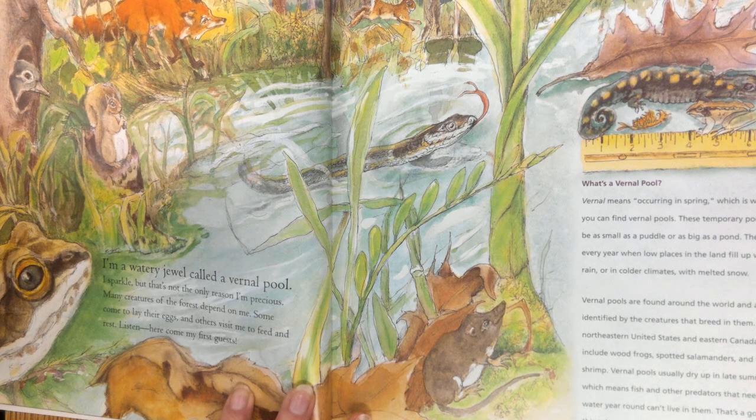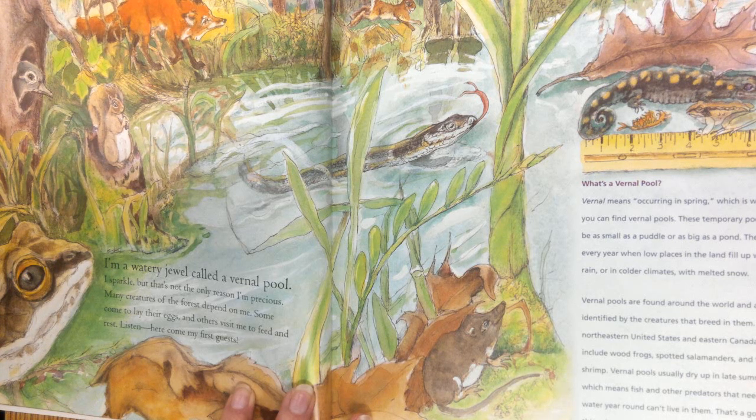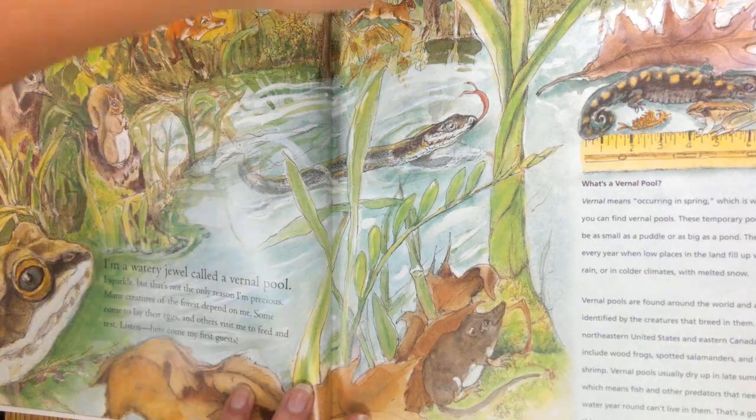What's a vernal pool? Vernal means occurring in spring, which is when you can find vernal pools. These temporary pools can be as small as a puddle or as big as a pond. They form every year when low places in the land fill up with rain or, in colder climates, with melted snow. Vernal pools are found around the world and are identified by the creatures that breed in them. In the northeastern United States and eastern Canada, these include wood frogs, spotted salamanders, and fairy shrimp. Vernal pools usually dry up in late summer, which means fish and other predators that need water year-round can't live in them. That's a good thing because fish would eat the creatures that breed in vernal pools along with their eggs.